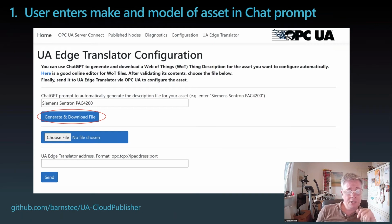So what does it look like? Here's a screenshot of the UA Cloud Publisher user interface, and again, it's super simple. You get a chat prompt where you basically type in the name of the asset that you're trying to onboard. And then there's a generate and download file button. So you click that, it goes off and contacts the Azure OpenAI service with the prompt that the user provided. We are doing some extra prompt engineering. I'll have more details on that later. And then the file gets downloaded automatically into your downloads folder on your PC.